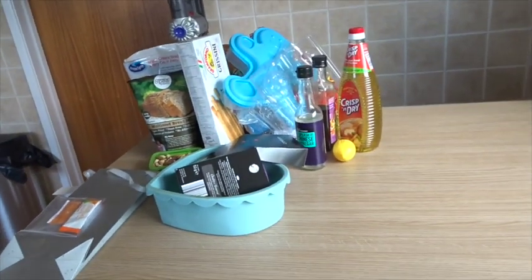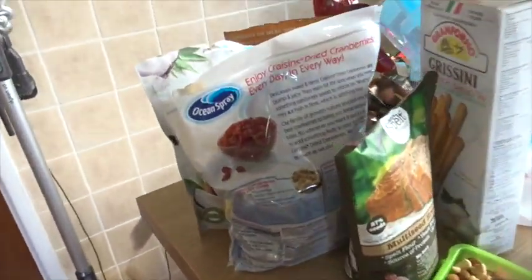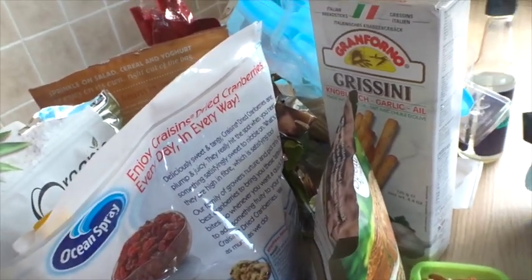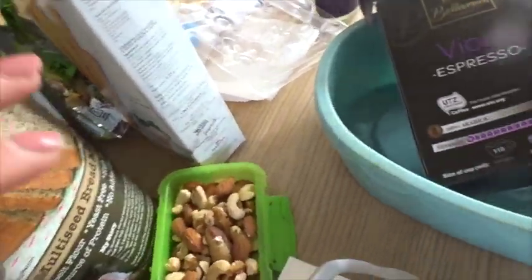I'll show you the stuff that I'm getting rid of. Lots of stuff was out of date. Obviously, with dried fruit and nuts, it's okay for some time, but a lot of this stuff is 2014, 2015, so really, really out of date. I'm actually going to see if I can give some of this to the birds. Pretty much just a lot of out of date stuff.